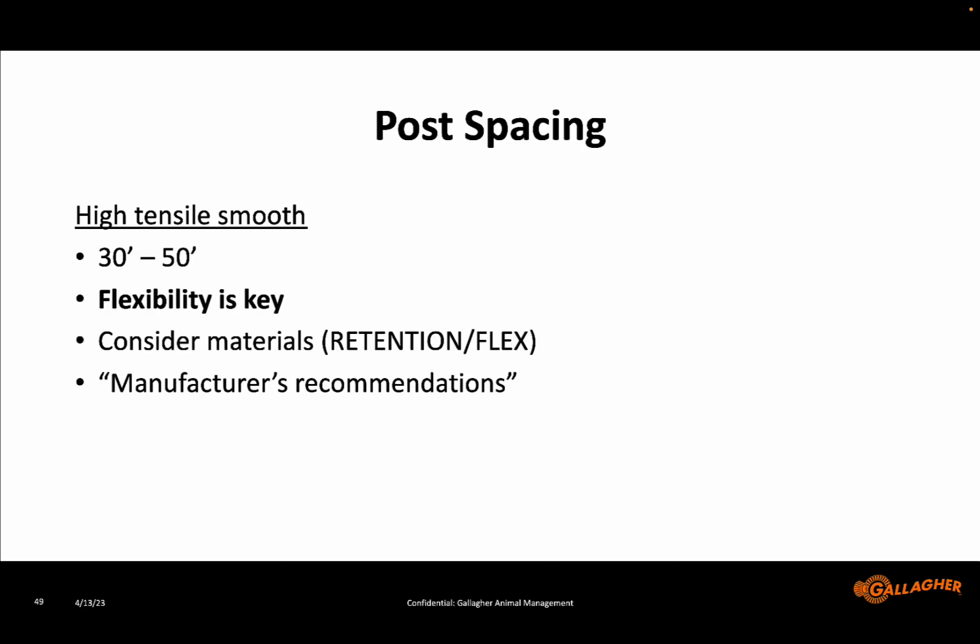We'll talk about post spacing real quick on the high tension electrified smooth. Our recommendation is from 30 to 50 feet. That should be your target between posts. Typically in Kentucky, Tennessee, Ohio area, we're more at that 30 feet between post recommendation. Anything closer than that, you lose your flexibility, and flexibility is the key.